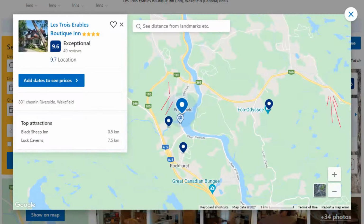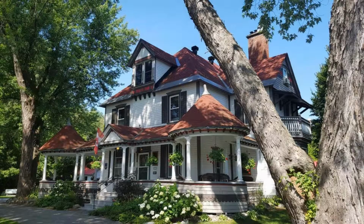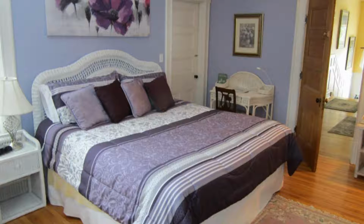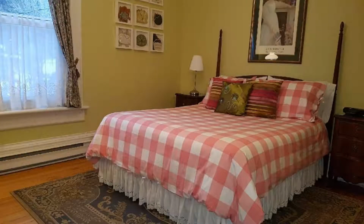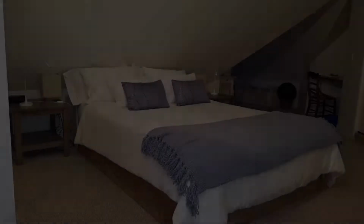Number 9. This is a 4-star hotel. The location of this hotel is outstanding and guests love walking around the neighborhood. Check-in time is 4 p.m. and check-out time is 11 a.m. Guests are required to show a photo ID and credit card at check-in. Pets are not allowed in this hotel.